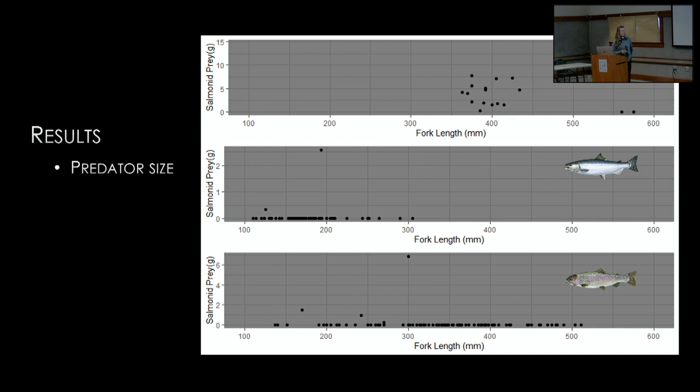And then you can see the distribution of sizes for coho and rainbows here. Coho are still pretty small. They're either smolt or young resident coho, so we didn't get an especially large fish size there. But the main takeaways from this are that pike were consuming salmon no matter what size they were, and that the few instances of coho and rainbow consuming salmon tended to be smaller size fish.